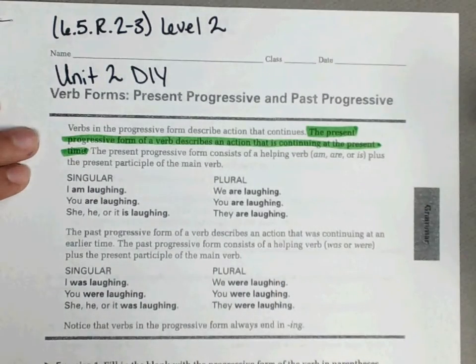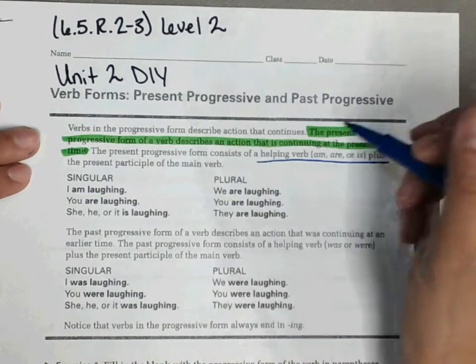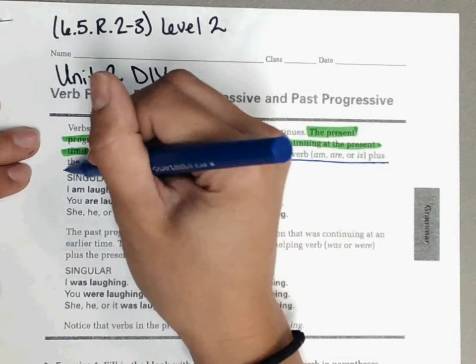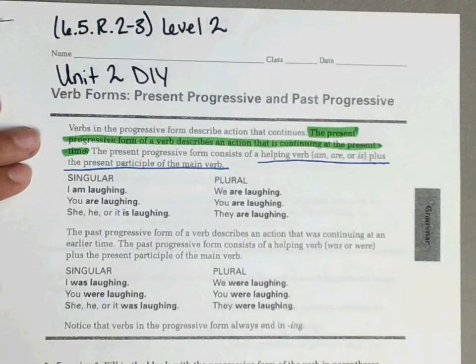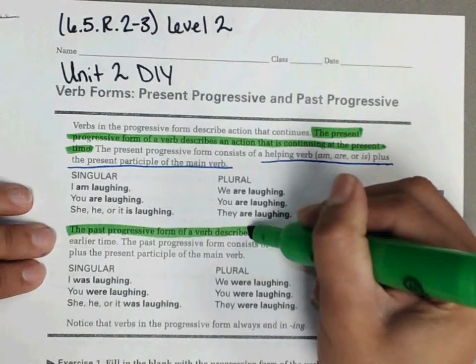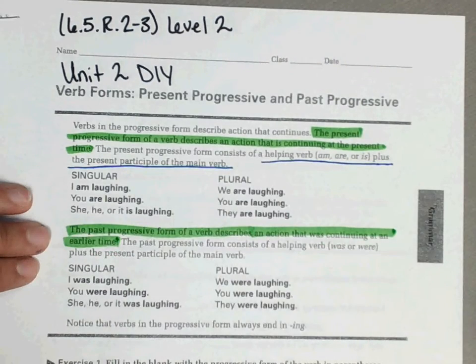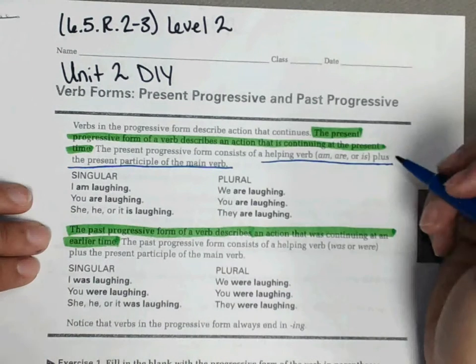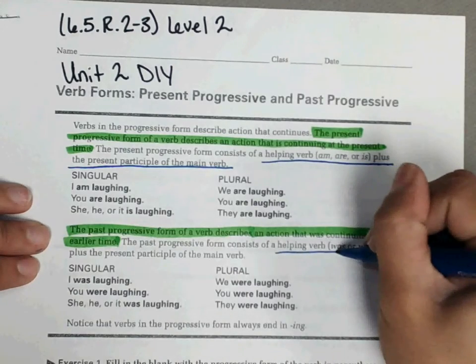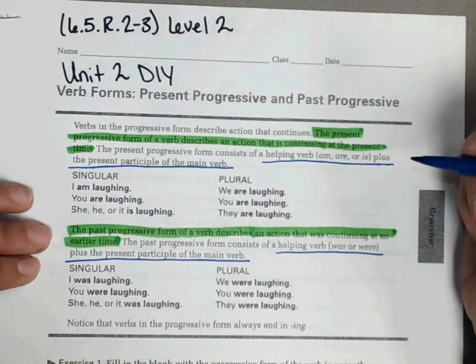The present progressive form consists of a helping verb, which is am, are, or is, plus the present participle of the main verb. The past progressive form of a verb describes an action that was continuing at an earlier time. The past progressive form consists of a helping verb, was or were, plus the present participle of the main verb.